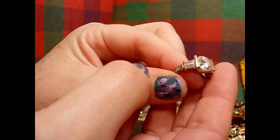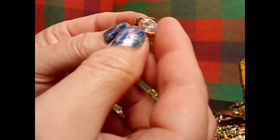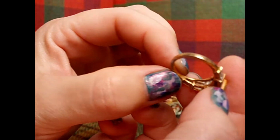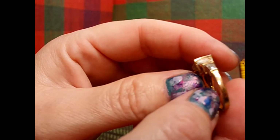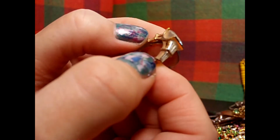Okay, so here's a ring. It is marked something. Probably the size, maybe? Looks like KA, maybe? JA. So it's marked JA, and it's really small right in here. Right in there. There we go. I don't know. It definitely needs cleaned up. It has a bunch of white stuff all around in here. So I'll clean it up and see what it looks like after it's cleaned up.